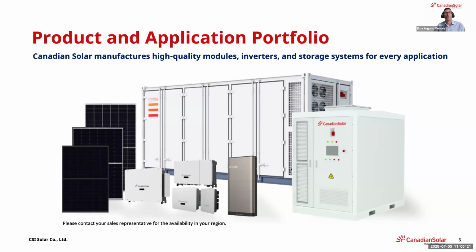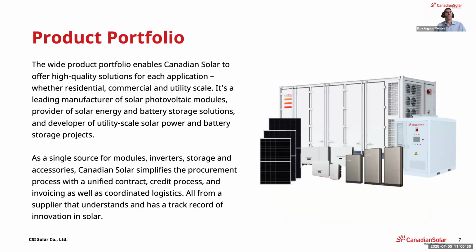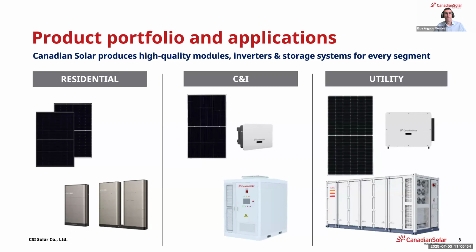The product and application portfolio, as you can see here in this slide, we cover from the module panels through the inverters, residential storage, CNI storage, and also utility scale. For all of these different applications, we can give the customer everything from the modules to the battery energy storage systems. We cover the main sectors in the market: for residential, the modules and also the product EPQ; for CNI, modules, inverters, and KuBank; and for utility, also modules, inverters, and the SolBank solution.